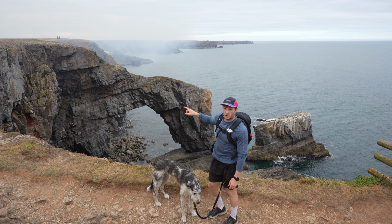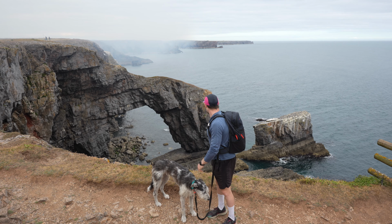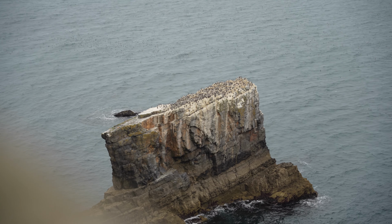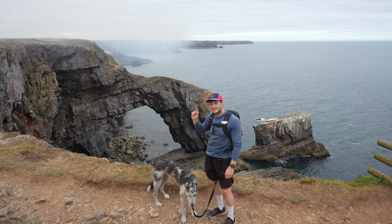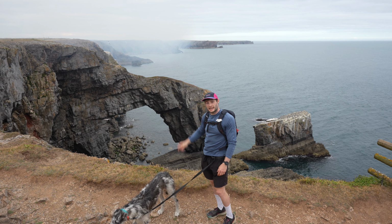During certain times of year, you are allowed to walk out onto it, but again, it's a very important place for nesting birds, which you can see are congregated on the bottom stack. That's magnificent. Now, I'm going to continue along the coast. In around another 500 meters, I'll get to Stack Rocks.